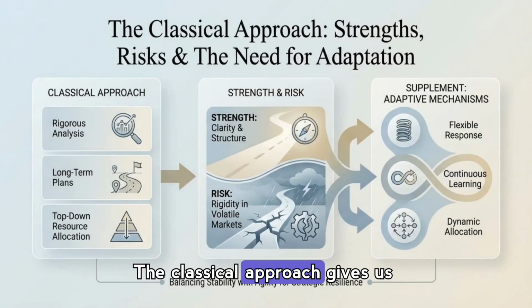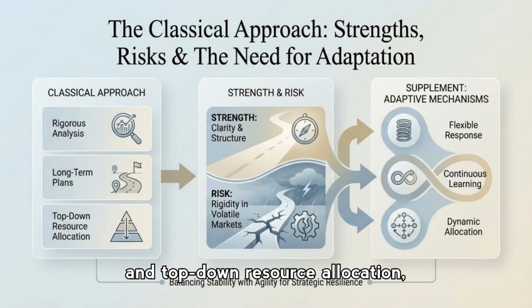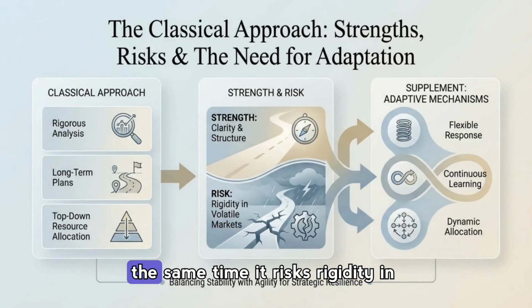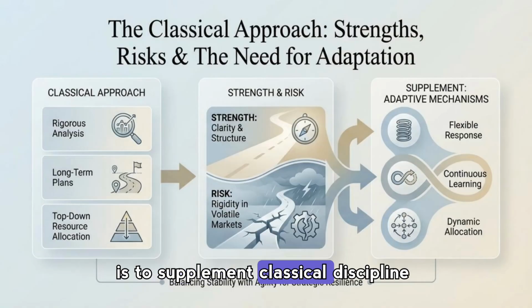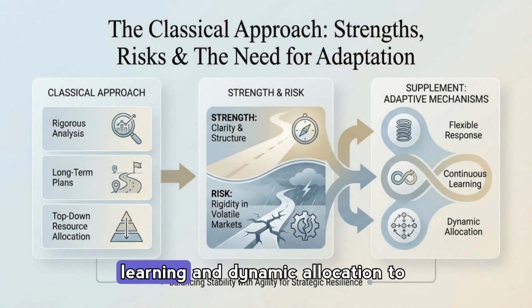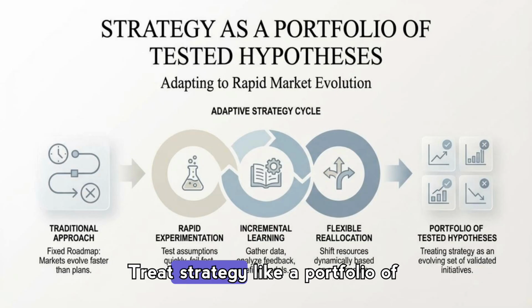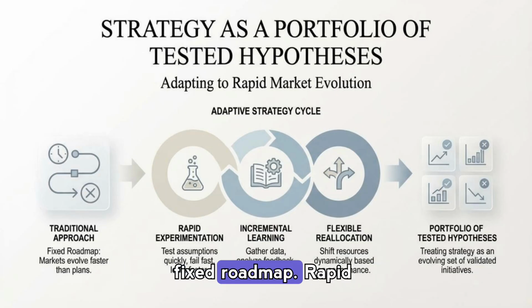The classical approach gives us rigorous analysis, long-term planning, and top-down resource allocation, which bring clarity and stability. At the same time, it risks rigidity in volatile markets. So the smart play is to supplement classical discipline with flexible response, continuous learning, and dynamic allocation to balance stability with agility.